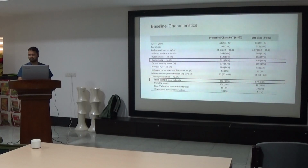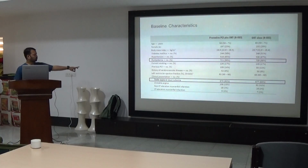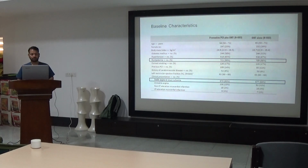So what were the baseline characteristics of these patients? The most important baseline characteristic of these vulnerable plaque patients was dyslipidemia. Most of the patients had dyslipidemia in both groups, around 88 and 90%. In clinical presentation, most patients had stable or silent angina, which was 83% and 84%. Here I want to highlight that the incidence of ST elevation myocardial infarction was very low, 1% in both groups, because most STEMI patients have plaque morphology like plaque rupture or plaque erosion, which is an indication for upfront stenting. So they have already excluded this.